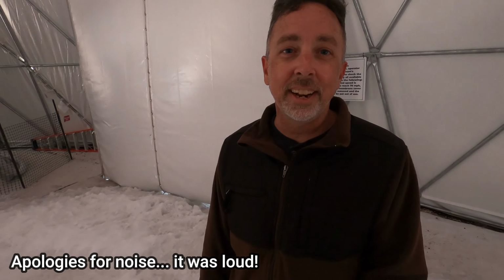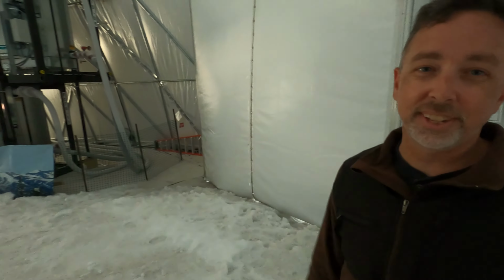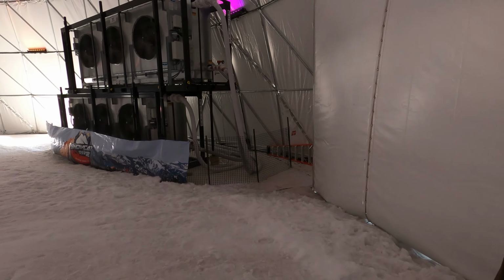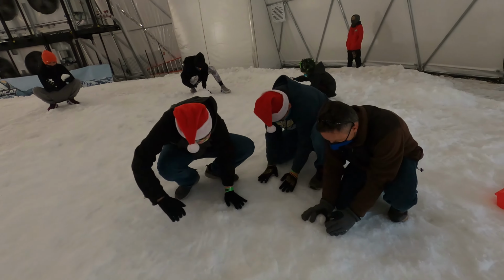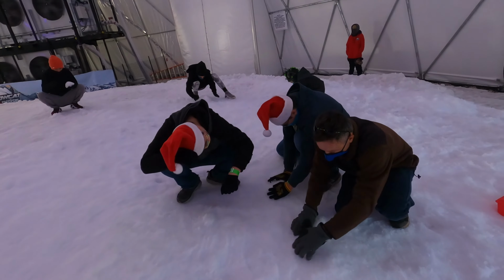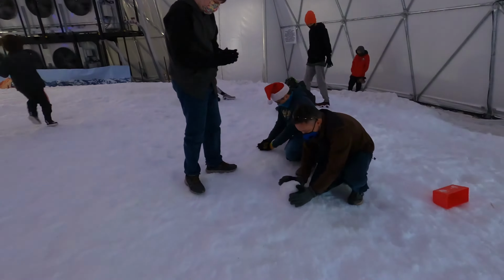This is the Arctic Igloo, and it's about 30 degrees in here that they keep it all day round. And this is the refrigeration units that they use to keep it cool. It's a lot harder than I would imagine snow would be, but it's still pretty cool when you're going to be in a room full of ice like this. It is recommended to dress in layers and bring gloves if you have them. This is real snow, meaning it is wet, cold, and slippery.